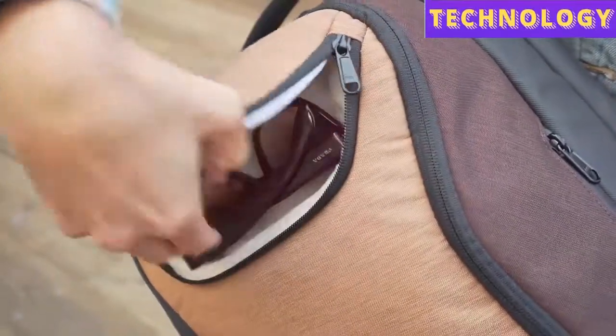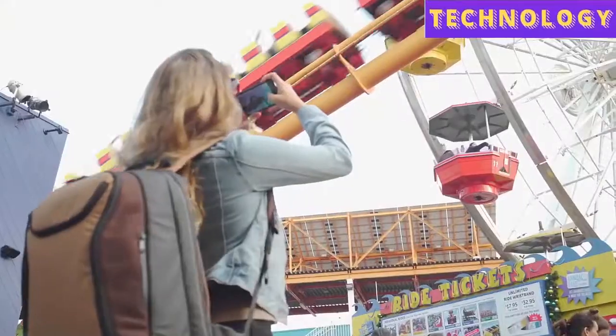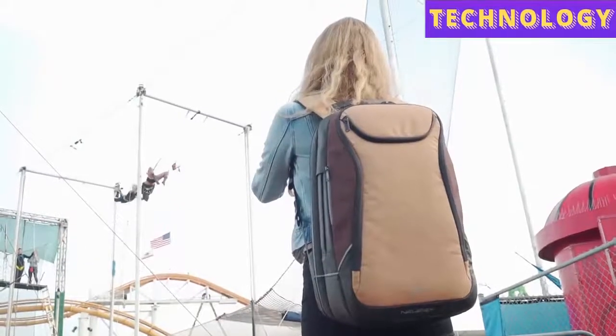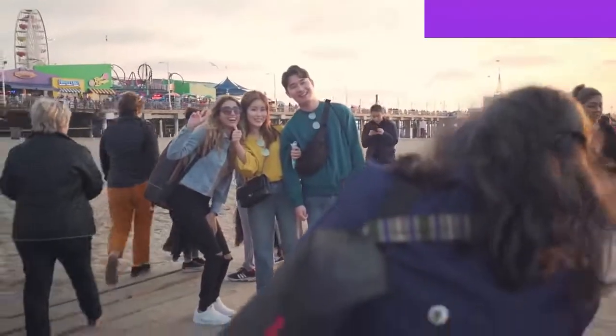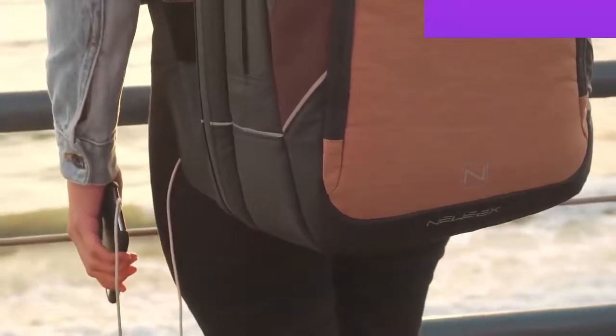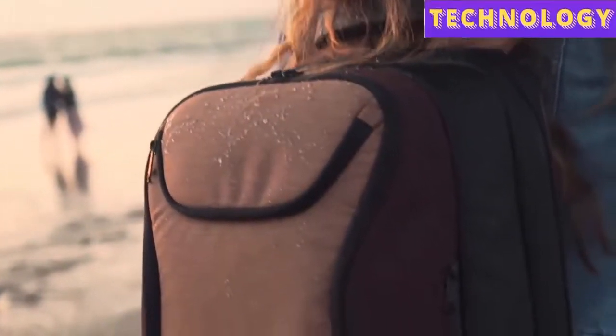You'll always know where your sunglasses are with a convenient pocket containing incredibly soft material to ensure your glasses remain scratch-free. With the built-in USB cable, you're able to share your experience without worrying about running out of power. The water-resistant design keeps everything dry.